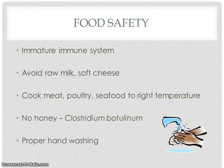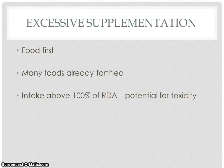Food safety is important at any stage of life, but even more crucial for a baby's immature immune system. Raw milk, soft cheeses, undercooked meat, poultry or fish should be avoided. Honey potentially contains Clostridium botulinum, which can cause the fatal foodborne illness botulism. It should be avoided until 1 year of age. Finally, frequent and proper hand washing is crucial.